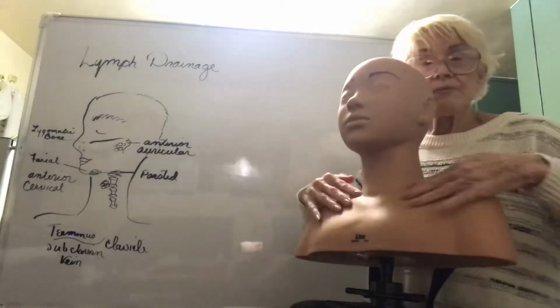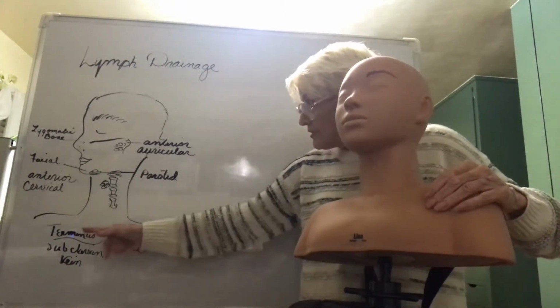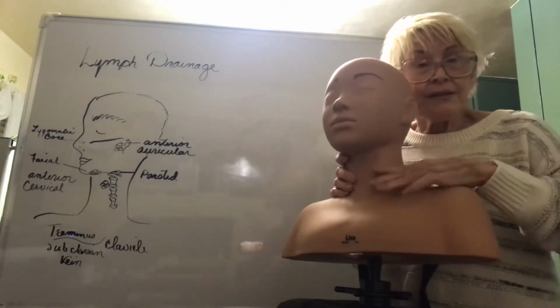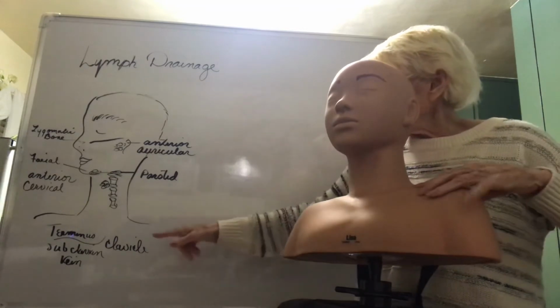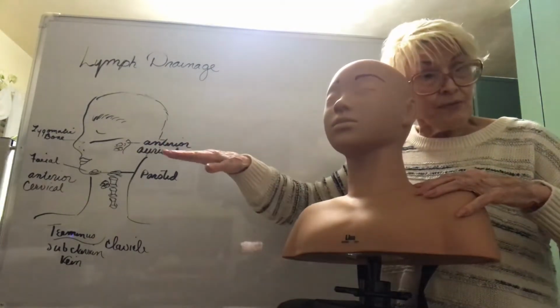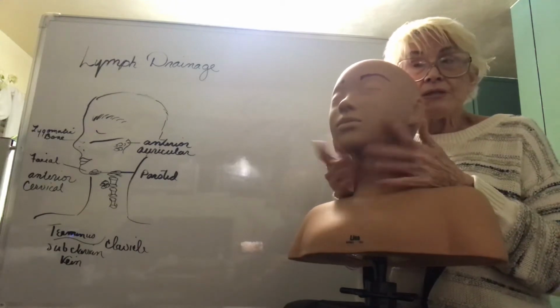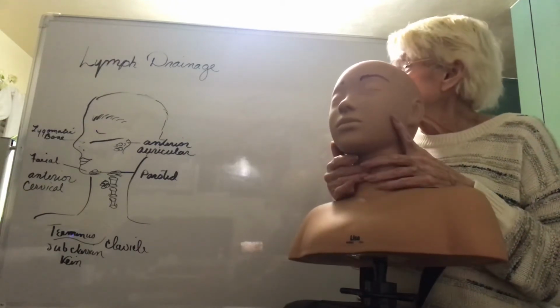And then this area right in here above the clavicle is called the terminus. And it's in this area that lymph is returned to the subclavian vein to be taken away. We just always need to make sure that we don't leave any toxins in the skin if we can help it.